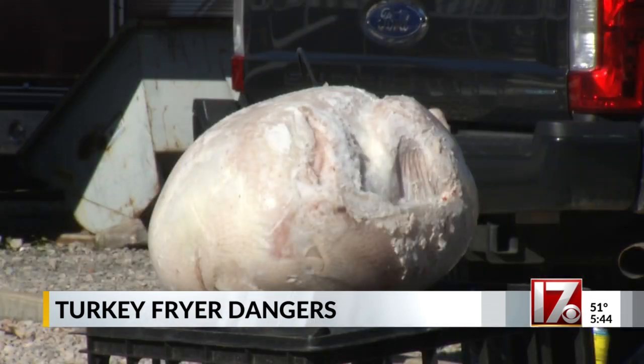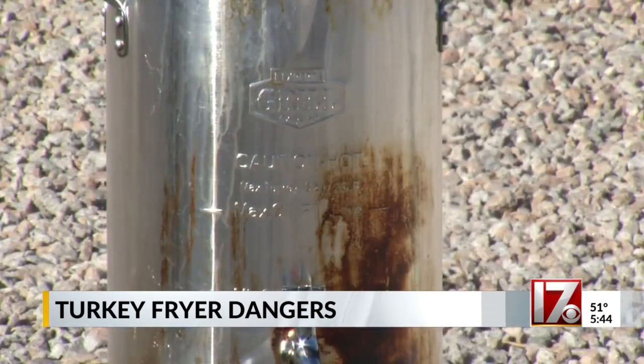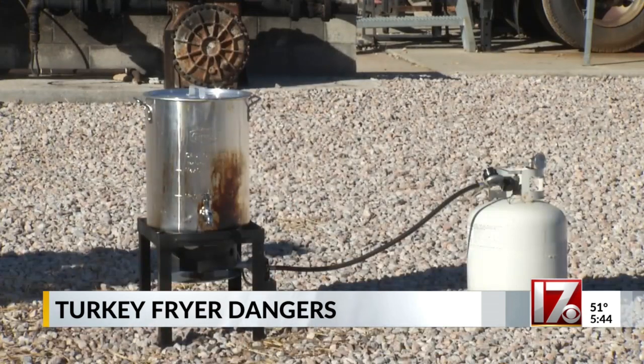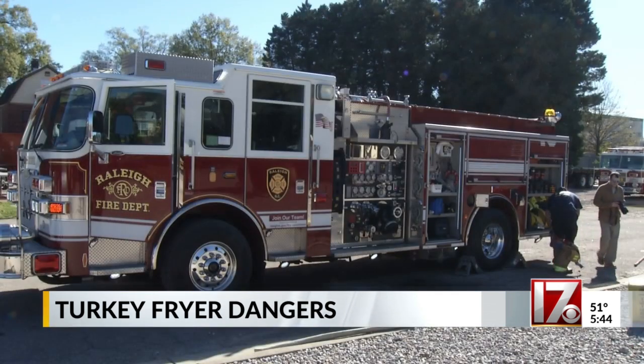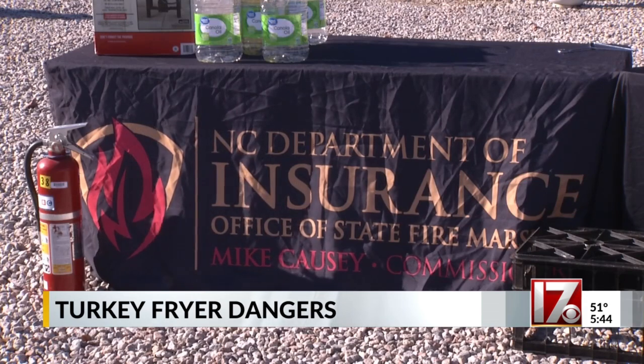The first thing you want to do is make sure the turkey is fully thawed out. Frozen or partially frozen turkeys will cause hot oil to splatter or produce hot steam. Next, use extreme caution when cooking with oil. Don't overheat the cooking oil beyond its cooking temperature, which is 375 degrees. And also, don't use a turkey fryer under garages, decks, porches, or barns.